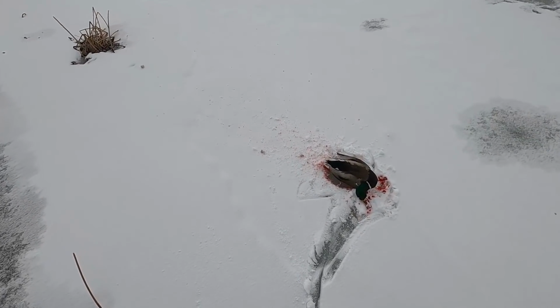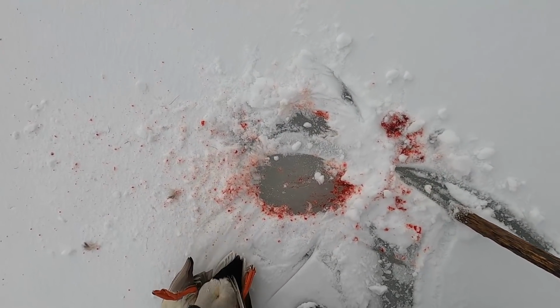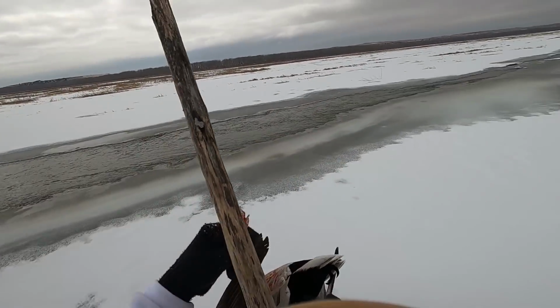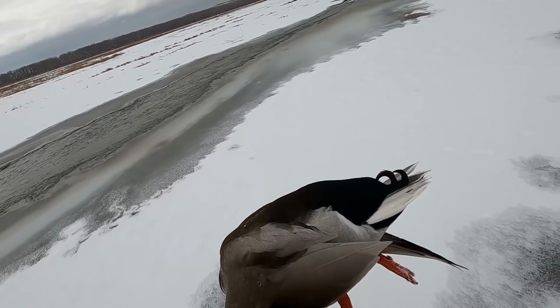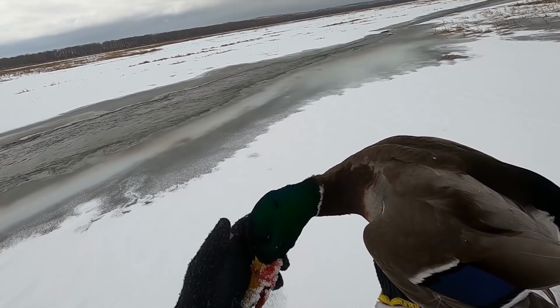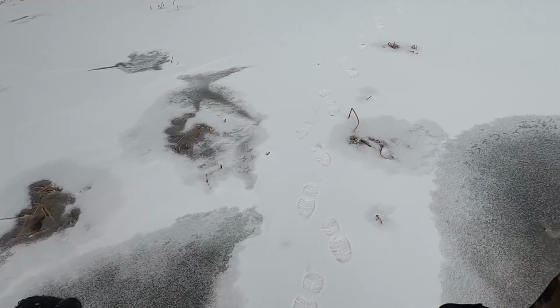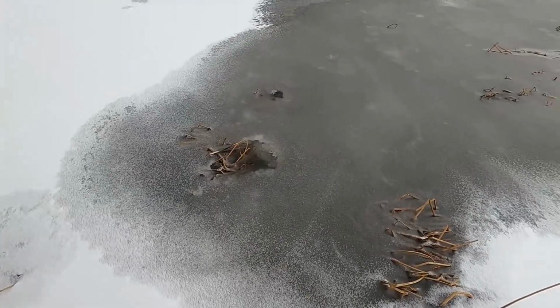There's been a ton fly over. They're just all going out to feed right now. Look at him. Nice big old curls, speculum, bright red legs, bright green head, late season green. Can't beat snow and green. That's just a wonderful combination.